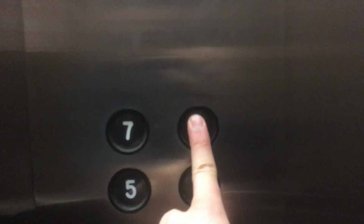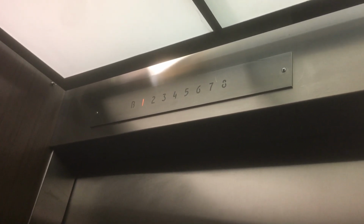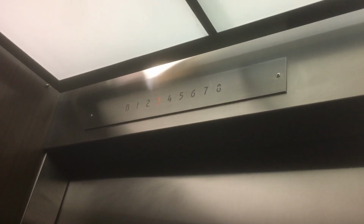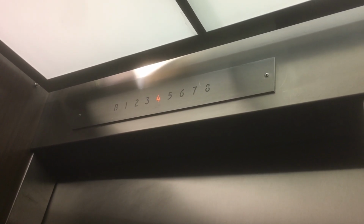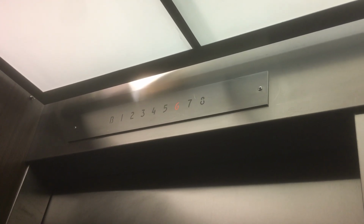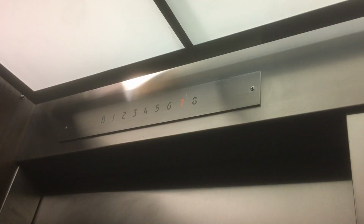Basement, go to 8. Real close when you press the button, you're gone. It's also a very loud generator and motor. Whoa. I think that's something to do with the traveling cable, maybe. You're 8. That's loud.